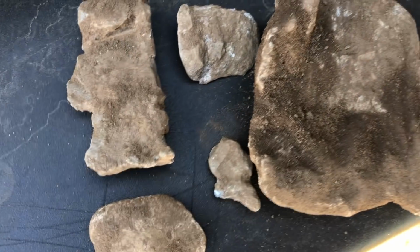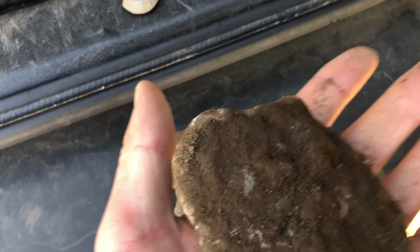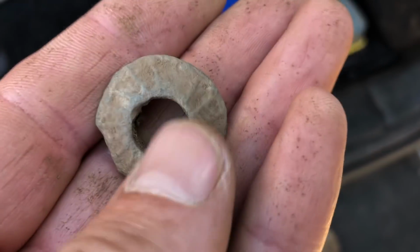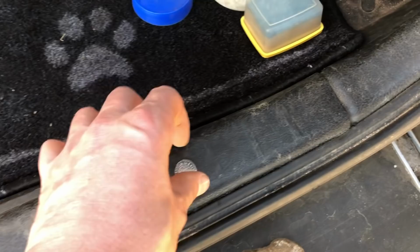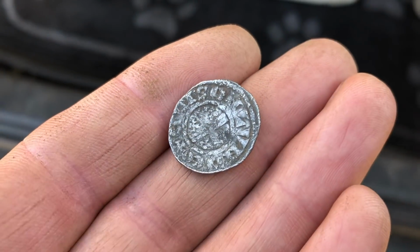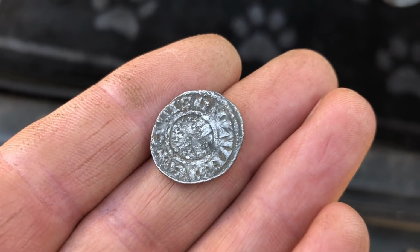Detecting wouldn't be detecting without a huge bag full of lead. I want to check this for detail, but I have a feeling it's just from a building. And then let's not forget a bag of beans. And the top drawer finds today: this lovely little spindle whorl, medieval, and this hammered silver coin, Henry III. Beautiful, which will end up in a museum. So yeah, that's the full-time roundup.